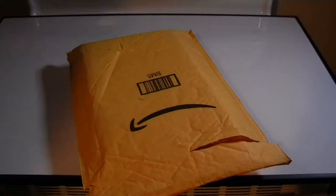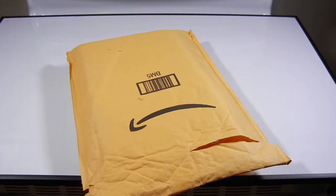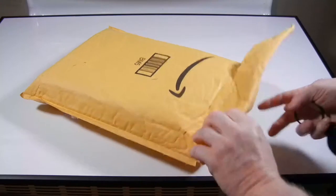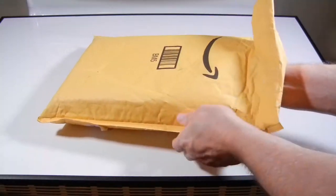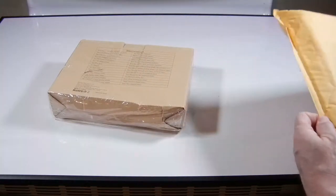Not only was the package left in the rain, just thrown out in my yard, basically. I had the sorriest mailman. But apparently it was damaged. So I suspected the damage, but I did open it anyway to this.